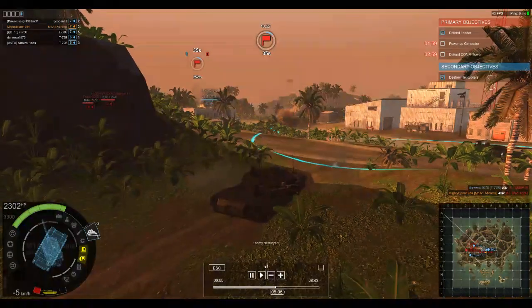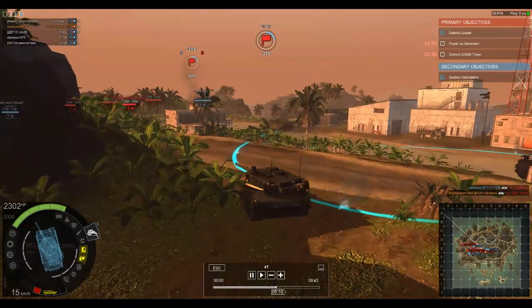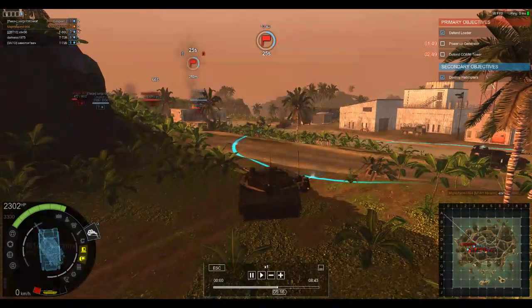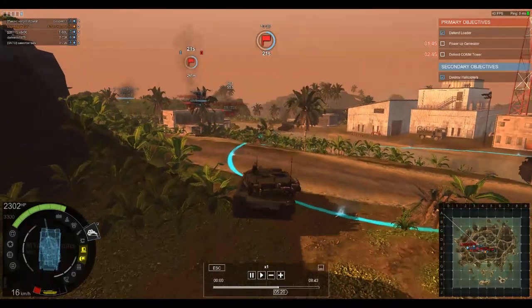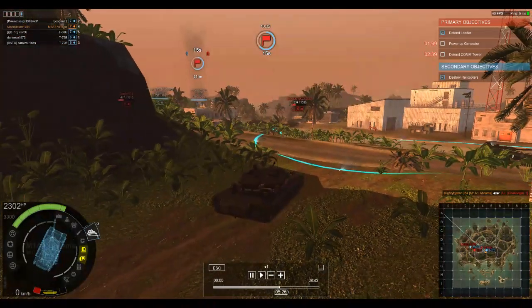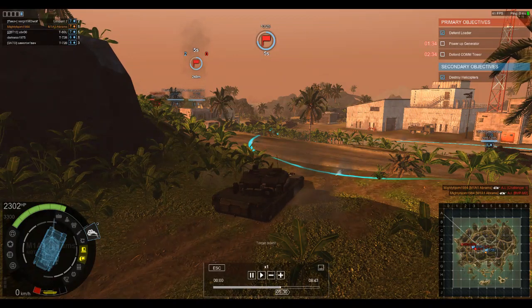Enemy destroyed. I just love the sound of that 120 millimeter gun. I still remember the very first time, it was a live fire exercise on the range. The very first time ever tapping a 120 millimeter round off, let's just say I screamed at the top of my lungs in pleasure.